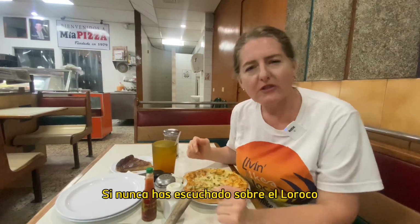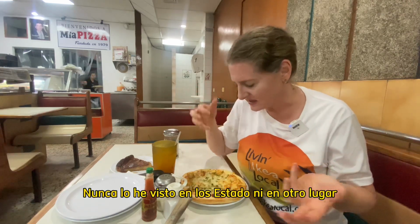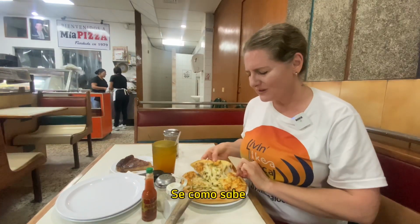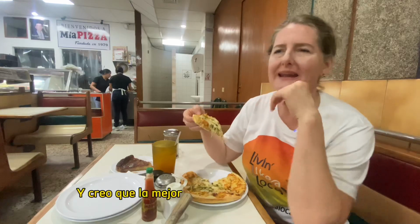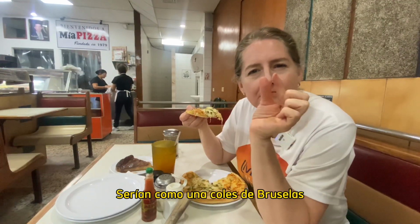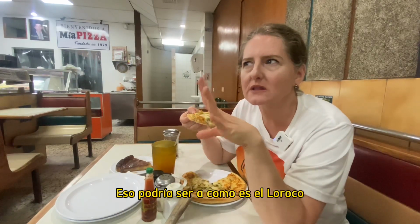Now, if you've never heard of loroco before, it's actually a vegetable that's really popular here, but honestly, I've never seen it in the States or anywhere else. I'm not sure exactly how to describe it. I know what it tastes like. There are all these little seed heads. And I guess the best way to describe the taste would be like if you had miniature Brussels sprouts, like tiny, tiny little Brussels sprouts, and you could cook them and put them on stuff. That would be kind of what loroco tastes like.